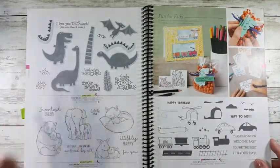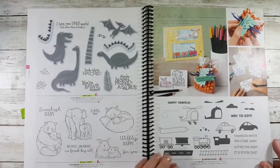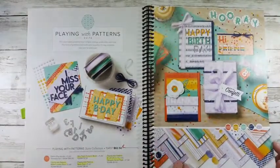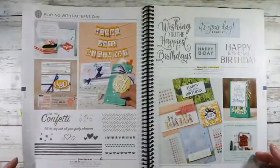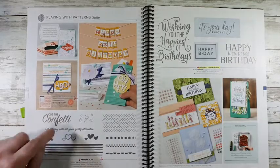Dino Days and the dies that go with it are retiring. Wildly Happy is retiring. This was such a sweet set. I like that one. Moving Along is retiring. All right, Playing with Patterns, the collection is retiring. The Pattern Play stamp is retiring.